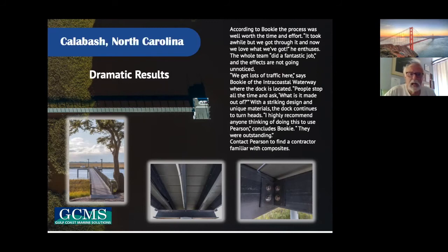And we can actually provide this as a kit. Once we know the dimensions of the job, we ship everything in one load, meaning the composite shapes, pilings, everything.